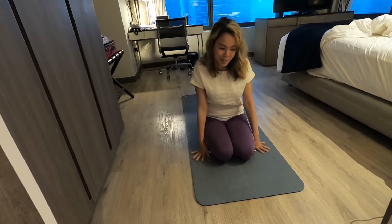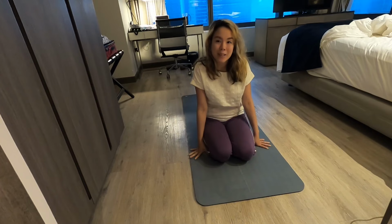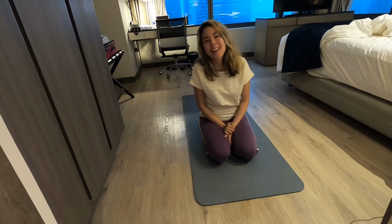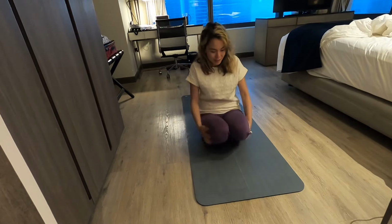I think it's pretty important to do exercises every day, even if it's so tempting to just chill out here in this beautiful hotel. I will be pushing myself to do some workouts, even if it's just the minimalist of movement. I think every movement counts. So still on day two, let's begin our quick little stretch.